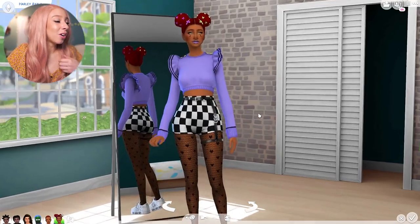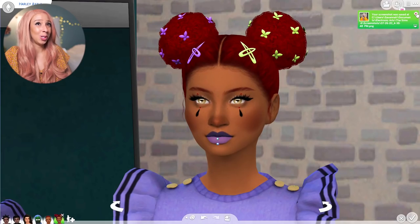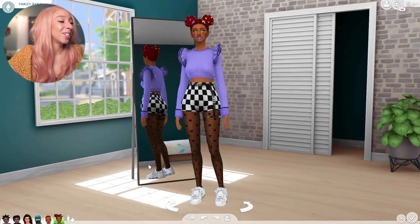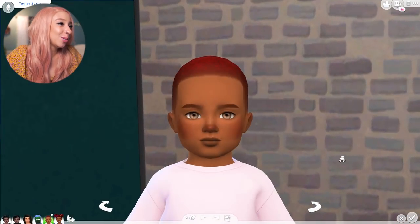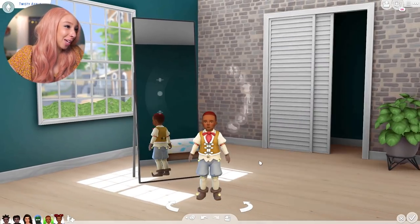Alright, Harley, you are all done. I hope that you guys like her makeover. I really, really, really hope you do. I'm really nervous, just like I was nervous about the toddler makeovers. Okay, let's move on to her brother. Hello, Mr. Sir. You're so cute. Let's go back to your everyday outfit so we can get one last look at you.